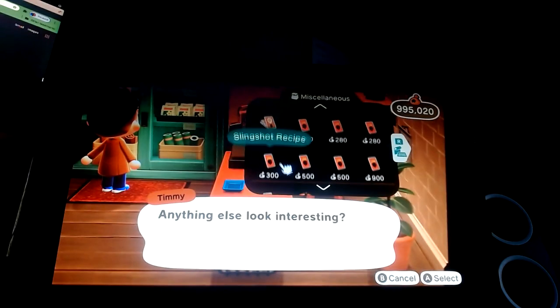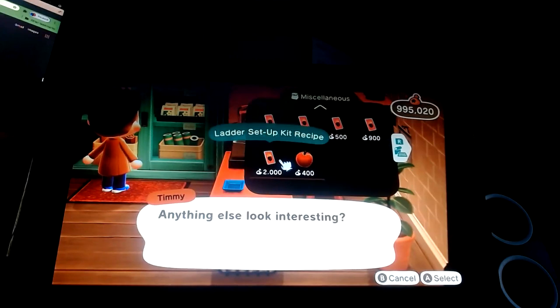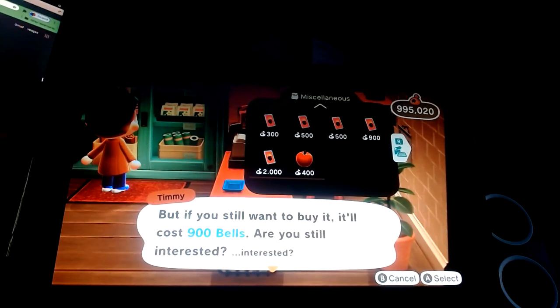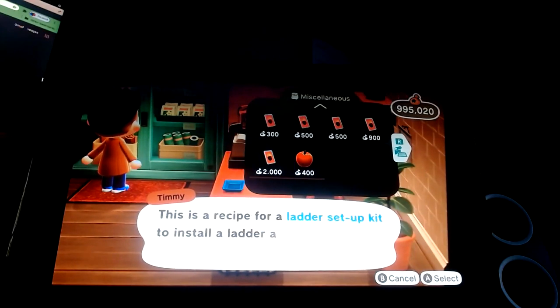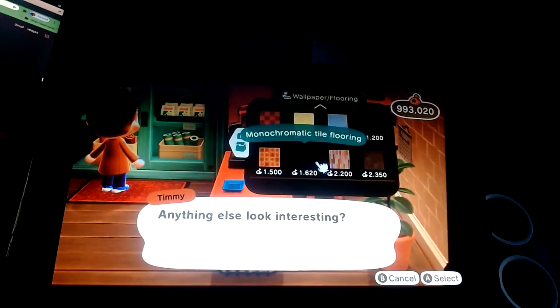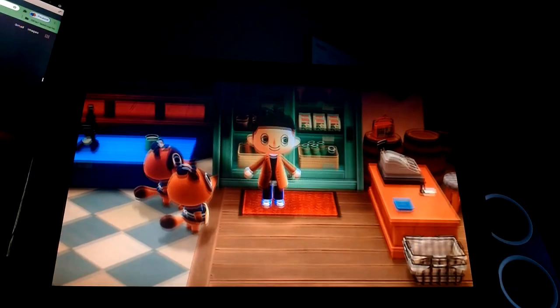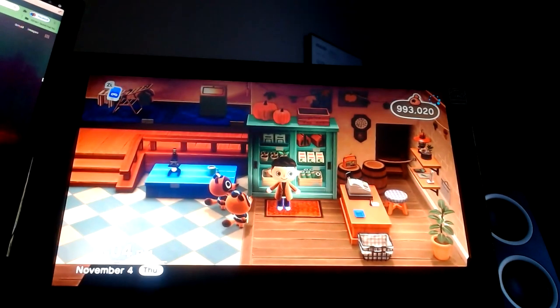We hope you enjoy making food and drinks even more with all those new recipes. Anything else looking interesting? Yeah, we just got this. Alright. Ooh, ladder kit. Hang on, wait, is there anything else? Pitfall seed. I have this recipe. What? Actually, I'll pass. Was that always there? I don't recall it always being there. I already had the pitfall seed recipe, but I don't recall them having it in the store before. Okay, nothing new. Thank you. One ladder kit. Let me learn this. Okay. Sweet. I learned how to make wooden ladder setup kits. So, ooh, that's new.